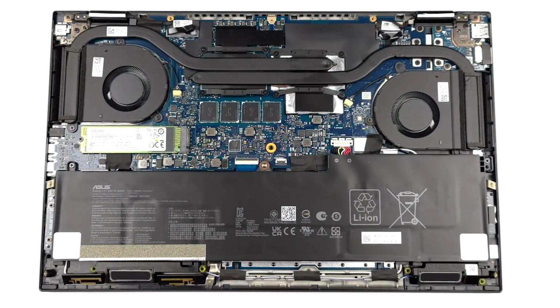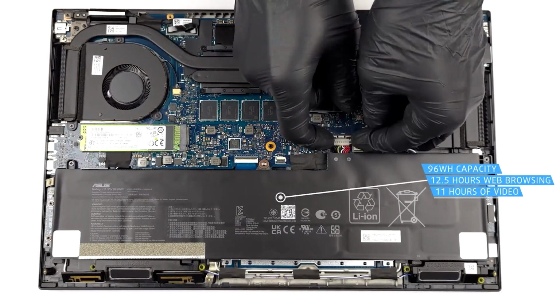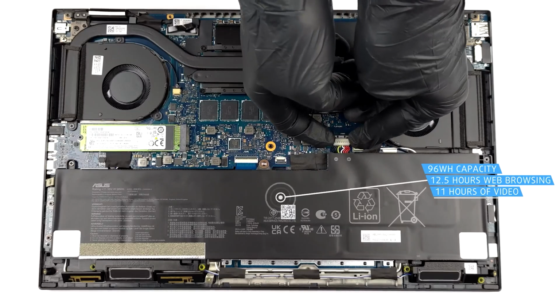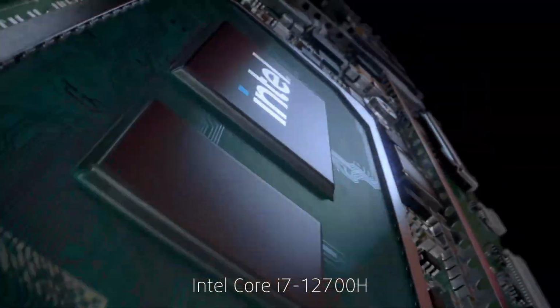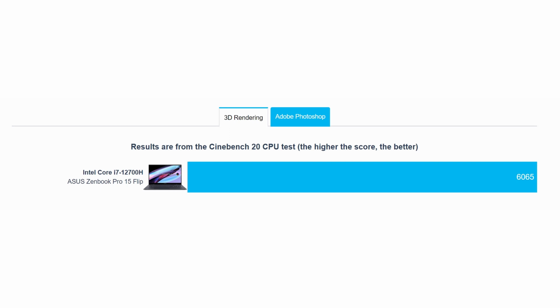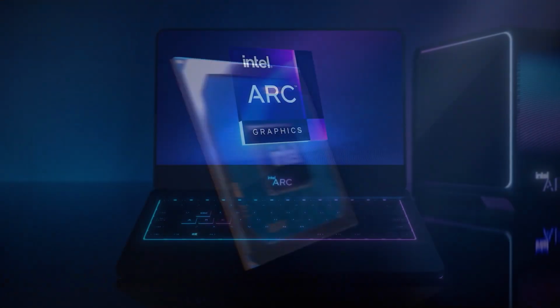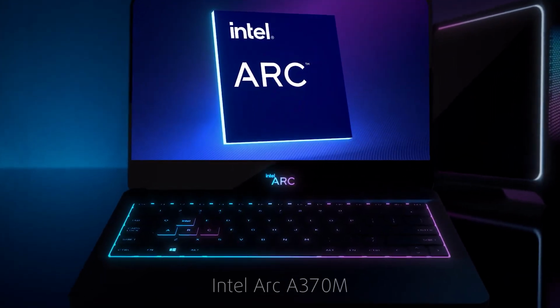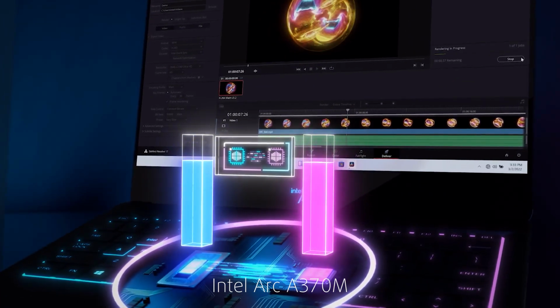The battery almost hits the limit with its capacity of 96 watt-hours, and that reflects on its endurance, lasting for 12 hours and 37 minutes of web browsing or 11 hours and 7 minutes of video playback. That's while running a 45-watt Core i7-12700H, a 14-core CPU that easily takes care of whatever work you throw at it. It's especially good at video rendering, where the integrated Iris Xe GPU can put its encoding capabilities to work. If you want a feel for the next gen of technology, there's an ARC A3750M, which brings AV1 encoding support as well as much more GPU performance.